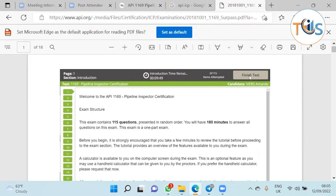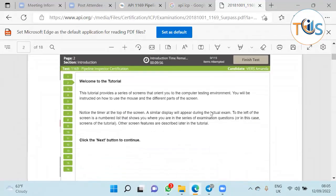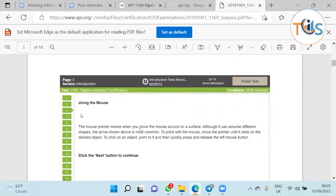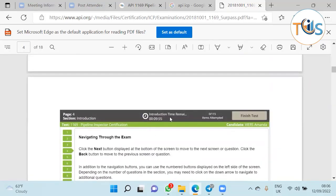And if you want to finish, you can click this at any time, and it will ask you for confirmation in case you clicked it by accident. The question you are attending will show on the column on the left, and you can jump to all the other questions. You don't need to go question by question. So it tells you it's 150 questions, 180 minutes to answer, and you can go next or back to a previous question, and you can click on this and start the test if you have read this tutorial.